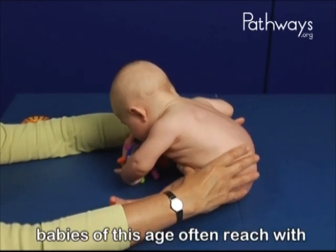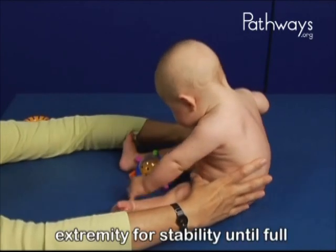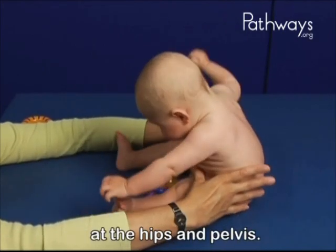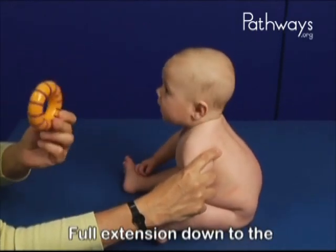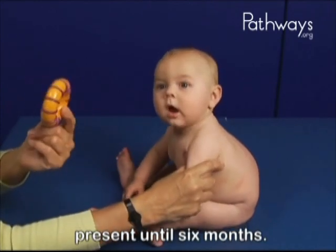Babies of this age often reach with one hand, using the other upper extremity for stability until full postural control is developed. His body is supported only at the hips and pelvis. We see extension down to the mid-thoracic spine. Full extension down to the lumbar spine will not be present until 6 months.